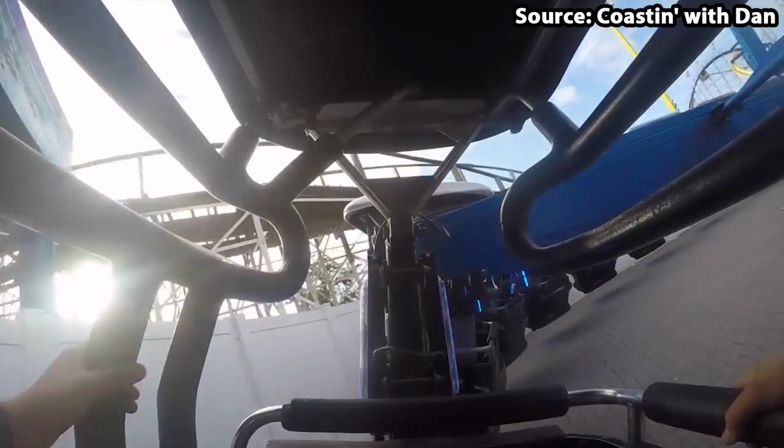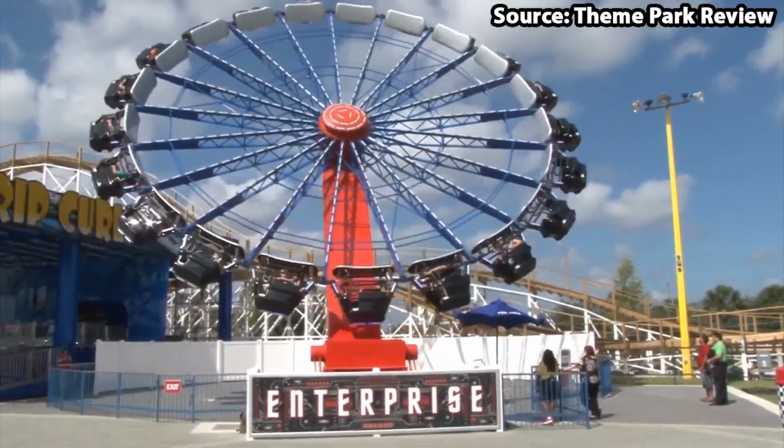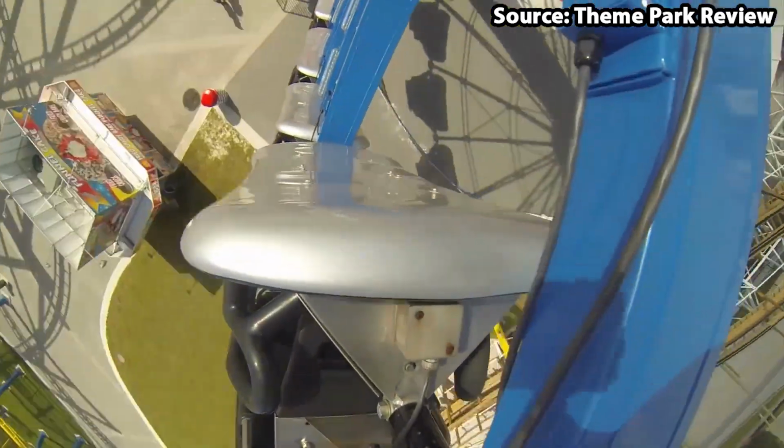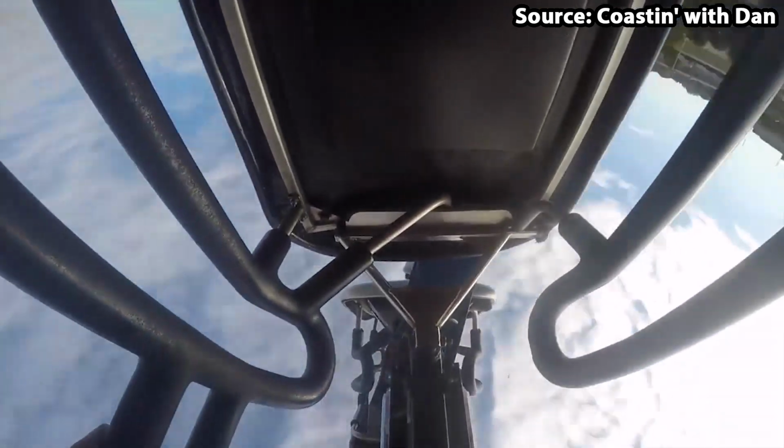Get those 6 bags ready guys, as at number 4 we have Enterprise, where you will defy gravity like never before. Now for starters, this ride has no seatbelts, straps or restraints, and here is where it gets weird, as you go upside down.